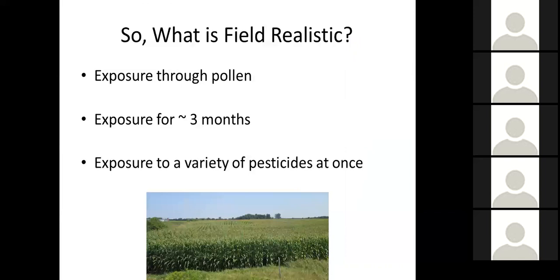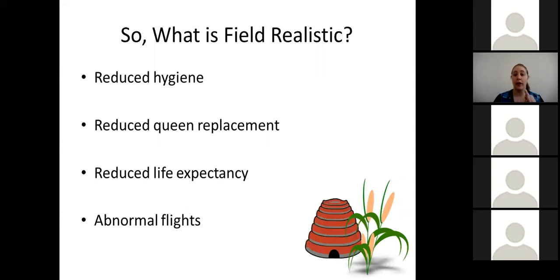Okay, so what is field realistic? We learned that field realistic is exposure through pollen. It's exposure for an average of 3 months. And it's exposure to a variety of pesticides at the same time. We also learned that realistic exposure leads to reduced hygiene, reduced queen replacement, reduced life expectancy, and abnormal flights.